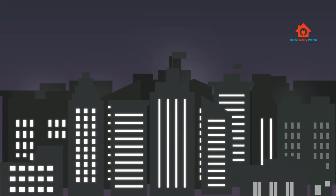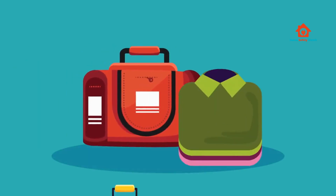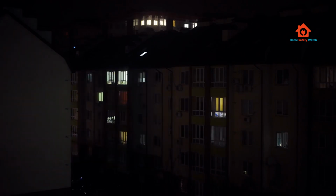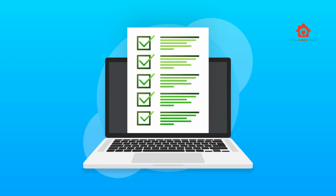Power outages are unpredictable, but with the right preparations, you can make them a lot more manageable. By having these 10 essential items on hand, you'll be ready for anything, whether it's a short blackout or an extended power failure. Now that you know what to include in your emergency kit, it's time to get prepared. Start by checking off these items and remember, it's better to be over-prepared than under-prepared.